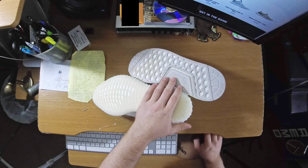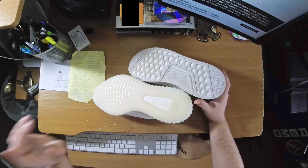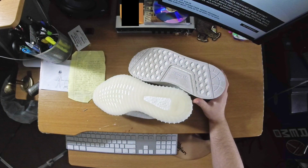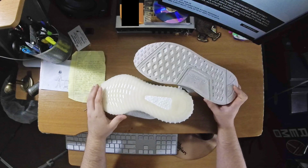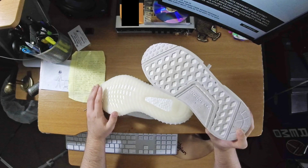Let me bring this back up, see if it says anything. No, it does not say, but I'm pretty sure. You know what? I definitely know it is on the XR ones, but I'm pretty sure this is a Continental rubber.